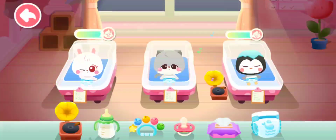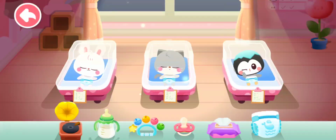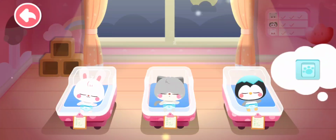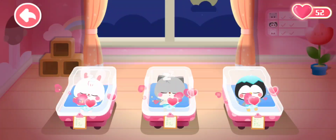The babies are comfortable. Some are already asleep. You're taking great care. Turn off the light. The babies can sleep soundly.